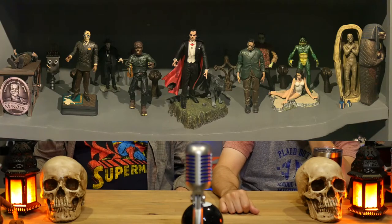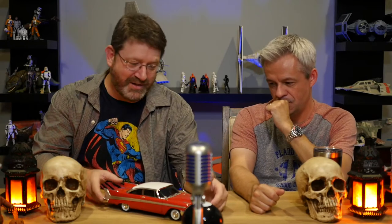Okay, my final pick is one I picked because when I was young, I watched this movie, and I read this book well before anyone my age should have. And this is a little bit different than what you've seen so far. My final pick is Christine. Everybody's favorite 1958 Plymouth Fury. Plymouth, what a perfect type of car. Fury. This is a really good design.